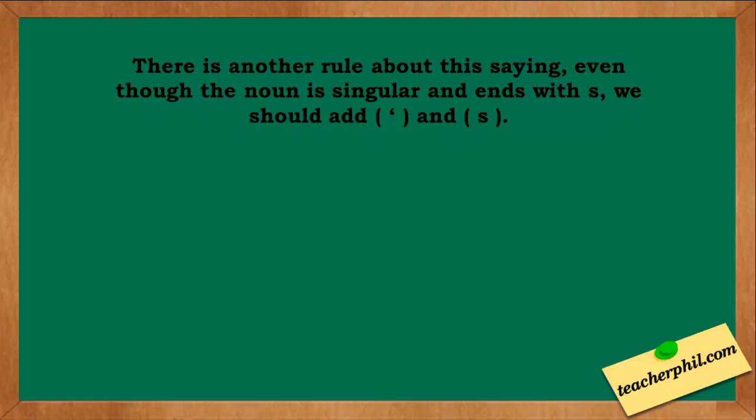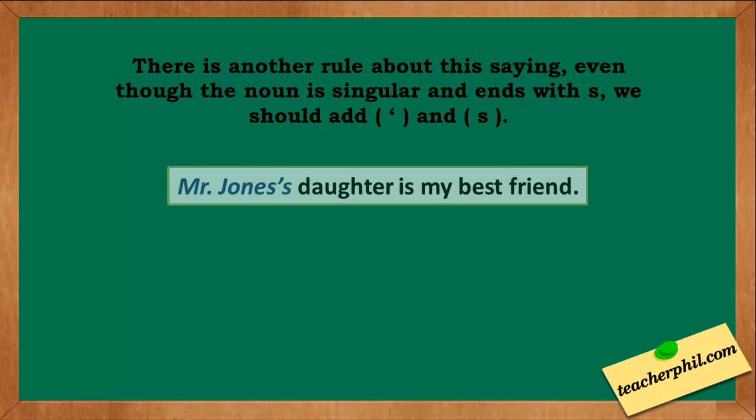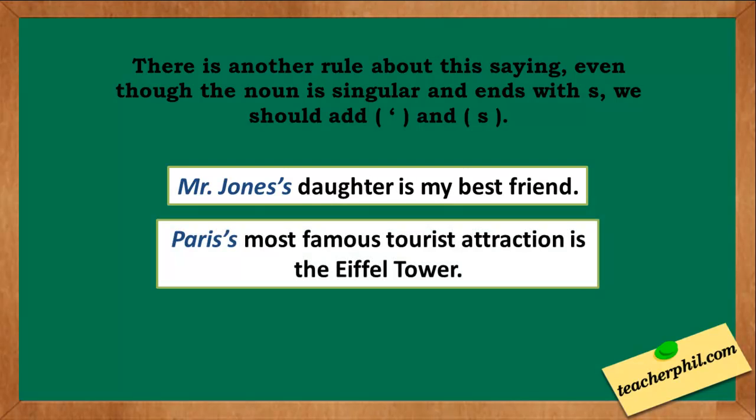However, there is another rule about this, saying that even though the noun is singular and ends with S, we should really add an apostrophe and S. Examples: Mr. Jones's daughter is my best friend. Paris's most famous tourist attraction is the Eiffel Tower. This is also correct, but it is quite awkward reading this. So to avoid confusion in pronunciation, try to follow the first rule.